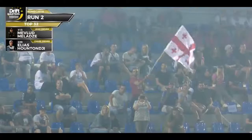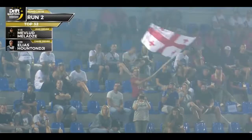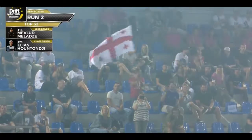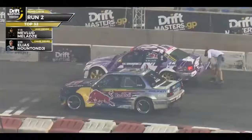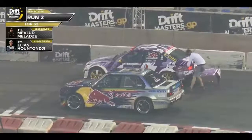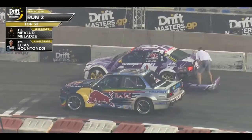From my perspective though, this is an unusual one. I mean, Hountondji, for me, I picked him out in practice. I said, this guy's looking strong for a podium this weekend. He's been on the wall for 2 days straight and not really hitting it at all, which is a great way of approaching it, is to go close but not hit it. Yeah, exactly, and this is the highest we've seen him qualify. He qualified in 6th place. He's doing very well in the championship so far.